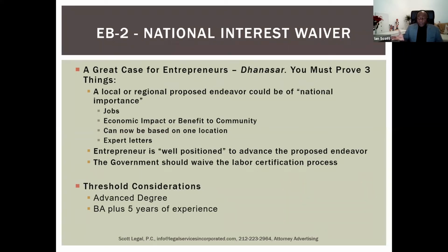And as I said, that was one difference in this category from before. Before the case that they utilize, the endeavor had to be national. So if there was one company in one state, that would never work. But this case made it clear that was not required.